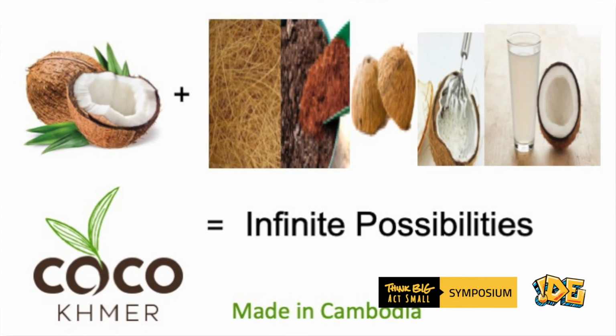So finally, I just want to say that one coconut, with its many ingredients, really offers an infinite amount of possibilities for people, for the planet, and also for making money, which is really what we do as entrepreneurs. What we do with the money is another thing.